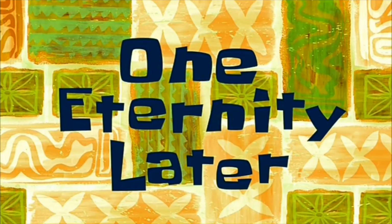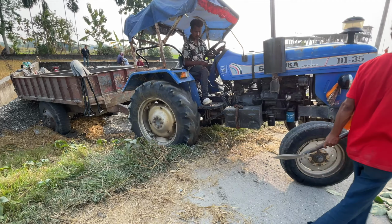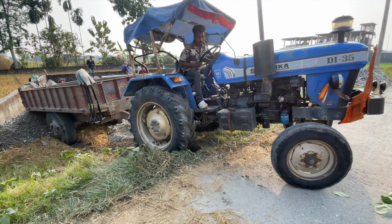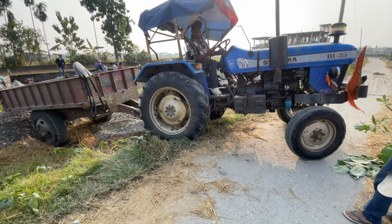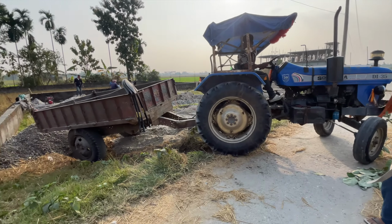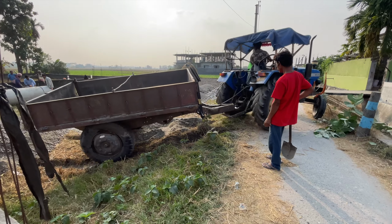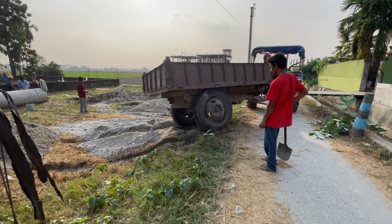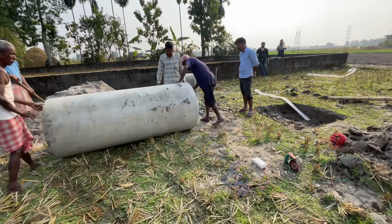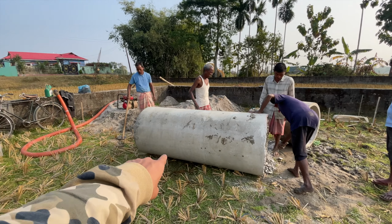One eternity later. Yes. It got through finally. Wow. So this is the remains. It's done now. Pipe is now half. Now we'll erect the pipe there.